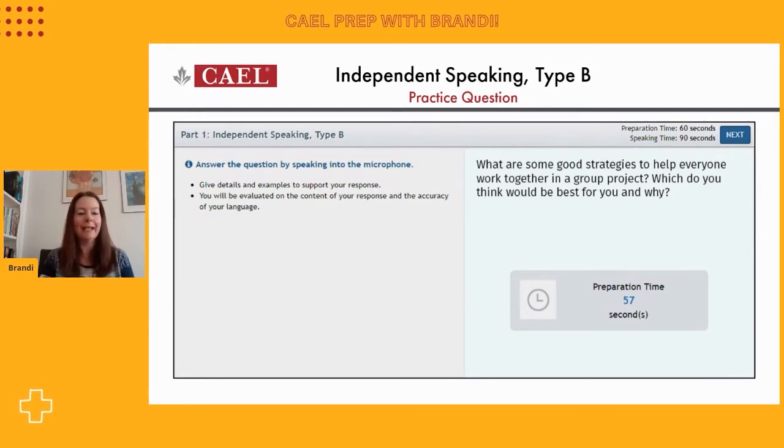So on your Cael test, your instructions will always be on the left-hand side. And we've just talked about that raters checklist in lots of detail, so we know this by now. You're always going to give details and examples to support your answer. And we know that you're always being scored on your content as well as the accuracy of your language too.